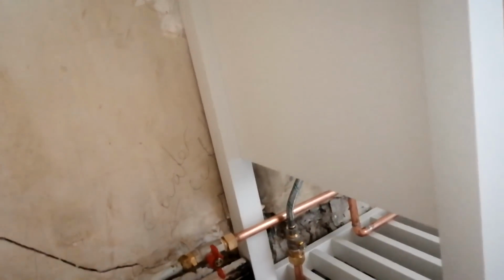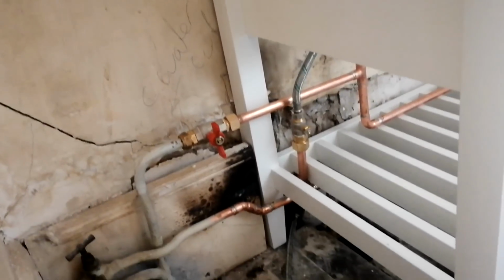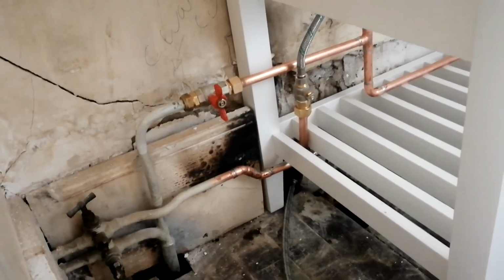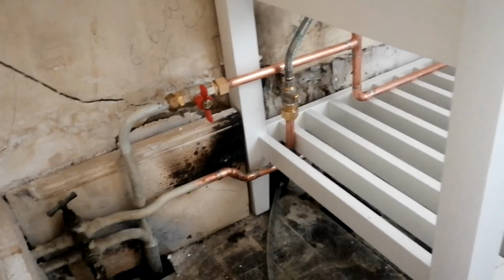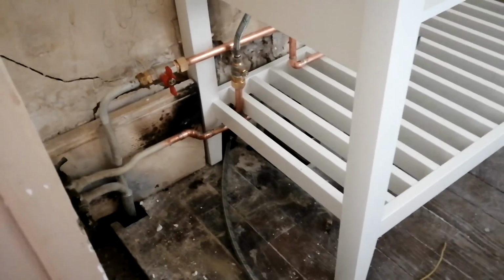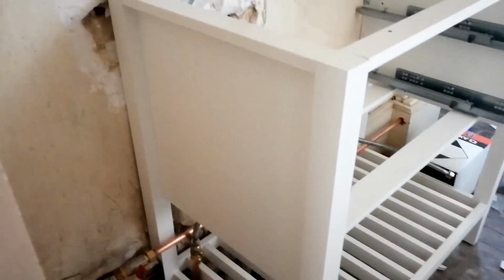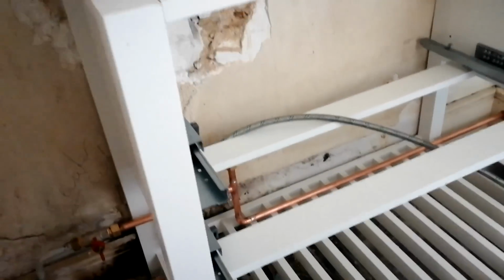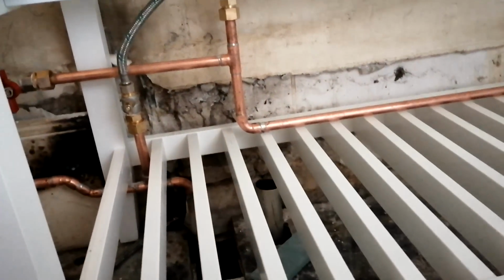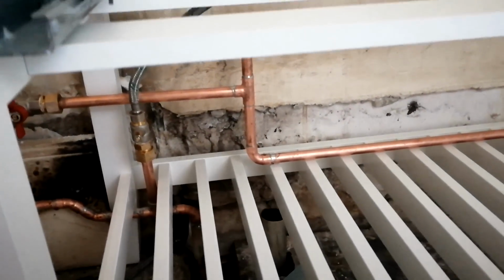Tony has been busy. It's been a bit awkward with the pipework. He's woven it through the bottom of this cabinet. He's had to take this skirting off the wall and move it back slightly because of the space to open the door. So that's made it a bit awkward for him to run the pipework. But yeah, it's been a little bit of a puzzle. But look, he's worked it all out now.